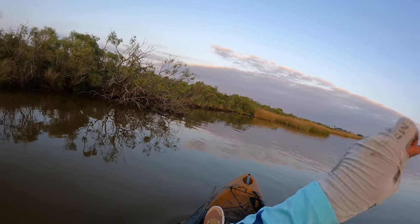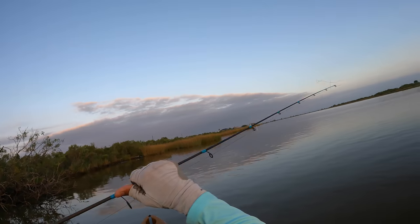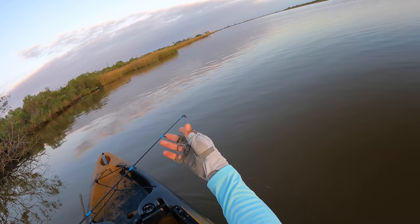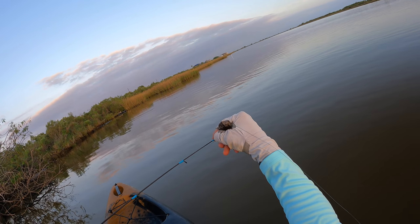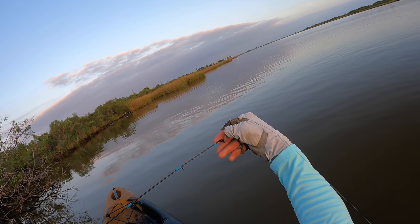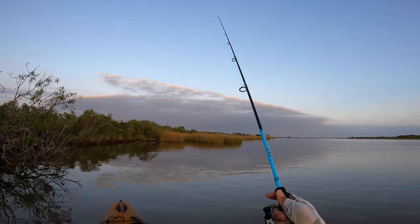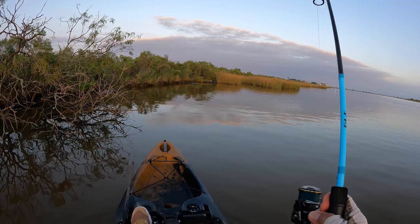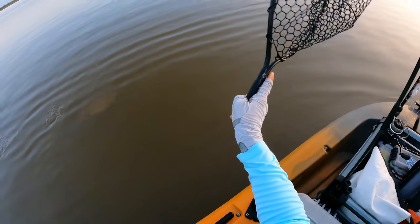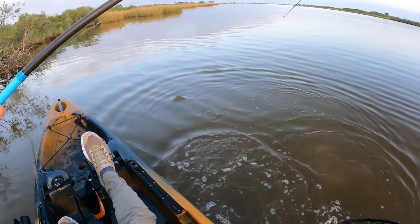Got him. Oh my gosh. What did I do? I wrapped the line around the rod tip and the hook set. What is going on, please? Oh my gosh, because I can't reel on my left-hand side. There it is, right there, okay. Where are you, buddy? Are you still on? Yes, he's still on. There we go. Come on. Come on, where are you? Get over here.